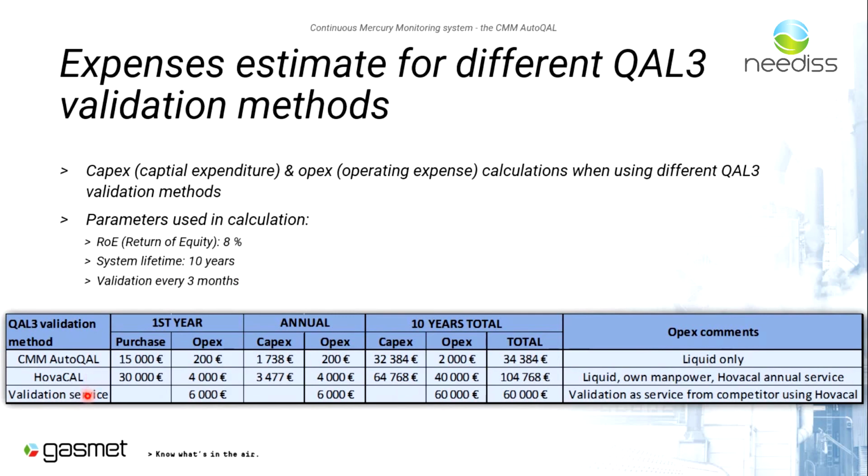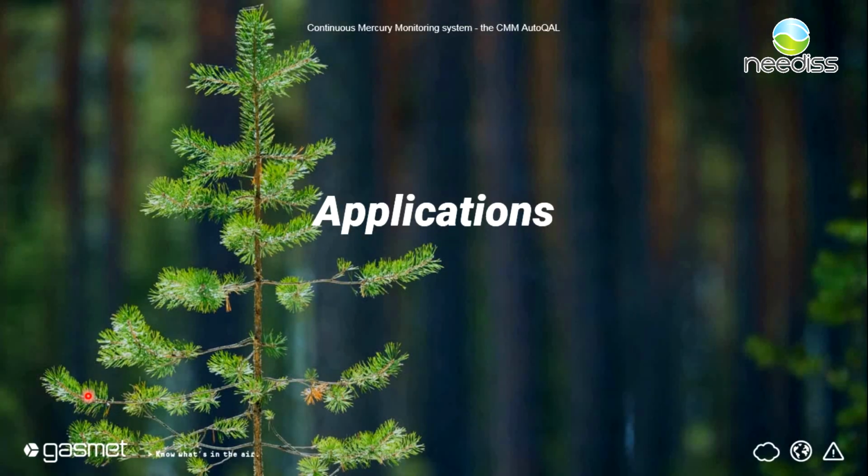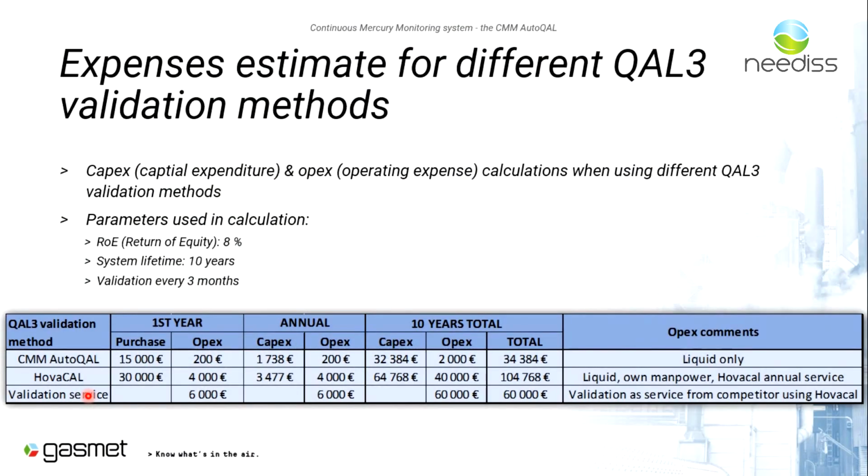or you can hire third party to do this validation service for the core 3 purpose. So you mean if we include the auto core 3, the auto Mercury line calibration is need only the 15,000 euro for the first year, right? For the first year only. You mean for the first year?